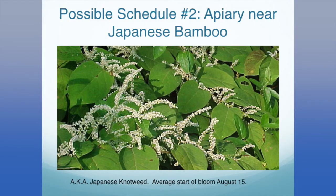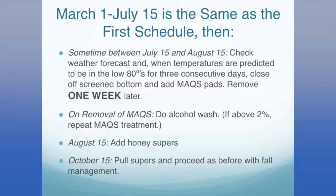Okay, different schedule, different nectar source. I have bee yards that are located near particular nectar sources, and I know which are which. So we've got a fairly new one that's near Japanese bamboo. And that starts August 15th, which means I don't have as much time to do the summer mite treatment.